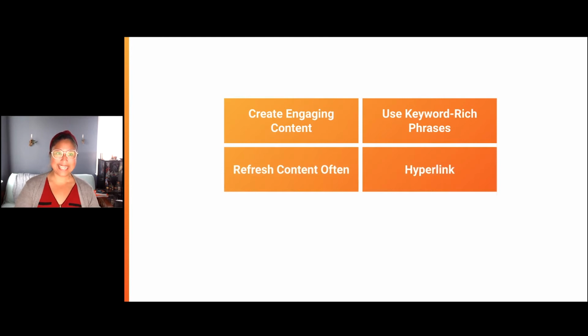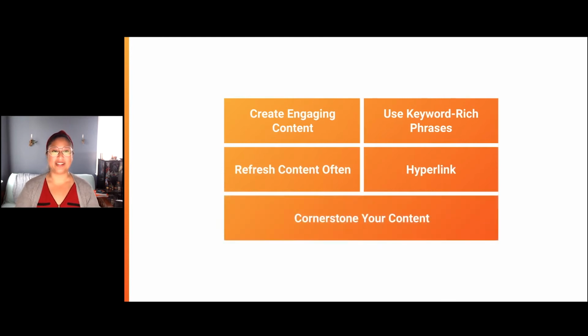And lastly, cornerstone your content. A cornerstone article provides the best and most complete information on a particular topic. So in this case, the content should reflect your business mission and why booking with you can fulfill travelers' needs without being salesy. It helps raise your brand awareness and establishes authority, trust, and positive brand sentiment.